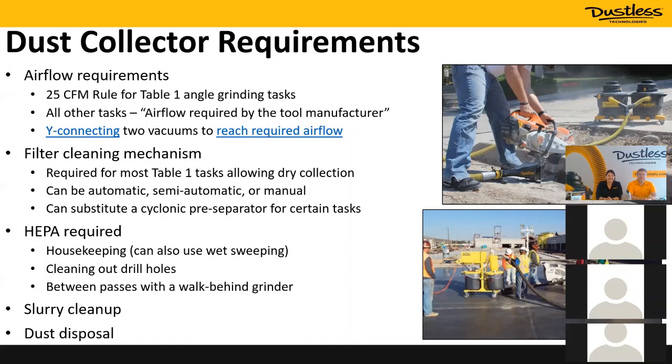So for all other tasks, it says airflow required by the tool manufacturer. As I mentioned, on our website, when you download the information document, the Silica rule compliance information, that will tell you the required CFM you need for any of our dust shrouds. Actually, both of these here in Table 1 are under the 25 CFM rule. But our Bit Buddy for drilling requires 119 CFM, and that is on that document.